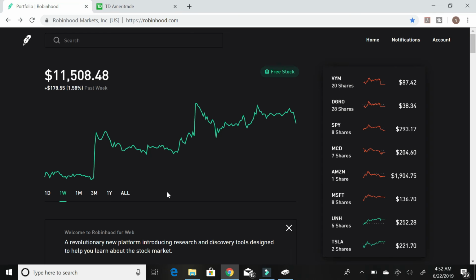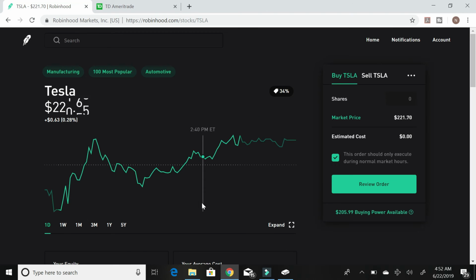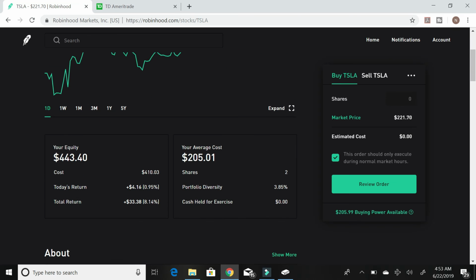And the last stock that I have in my portfolio is Tesla stock. I recently just started buying Tesla stock, and currently I don't have much equity in it. In fact, I only have about 3.85% within Tesla stock. And currently I'm up about 8% on it so far with an average cost of 205. And I don't have that much Tesla stock right now because it's still very speculative in the sense that Tesla is not generating income at all right now at this point.